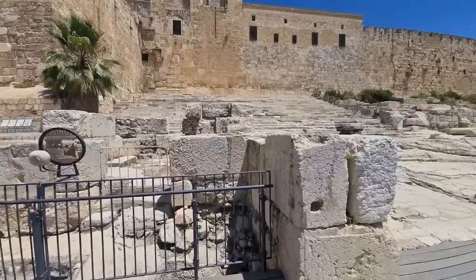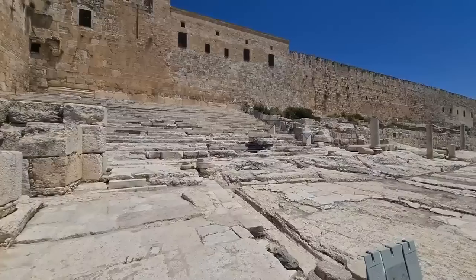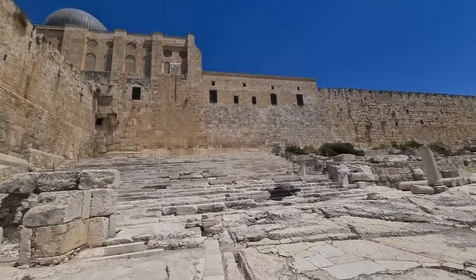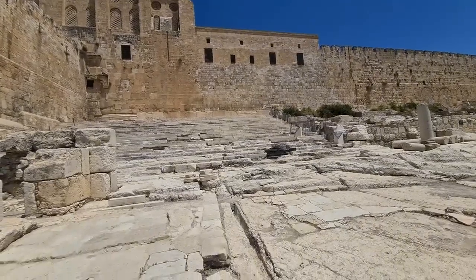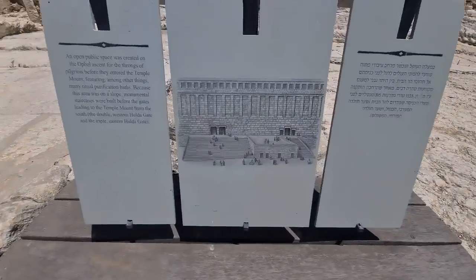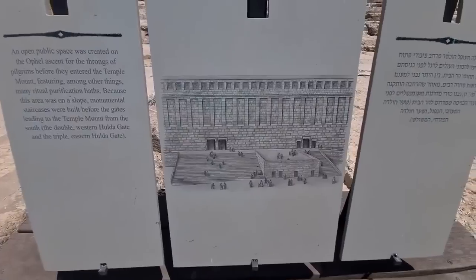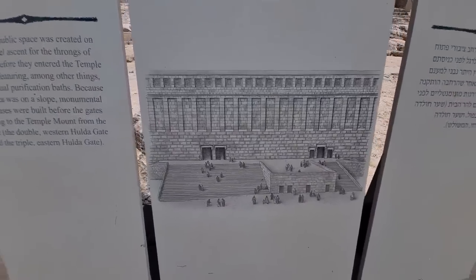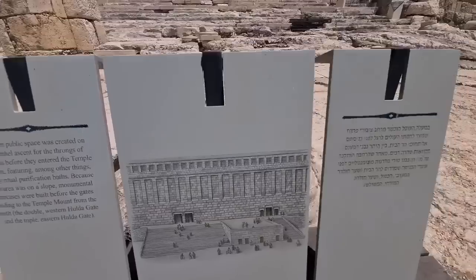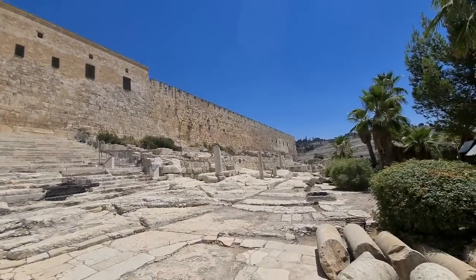And look at the stairs. Huge and wide stairs climbing all the way up to the temple. Here it's called the Hulda Gates. I don't know if you can see it because the sun is in my eyes now, but you can see the two stairs, you can see the two gates, and the three gates are there. We are going to go there. We're going to touch it.